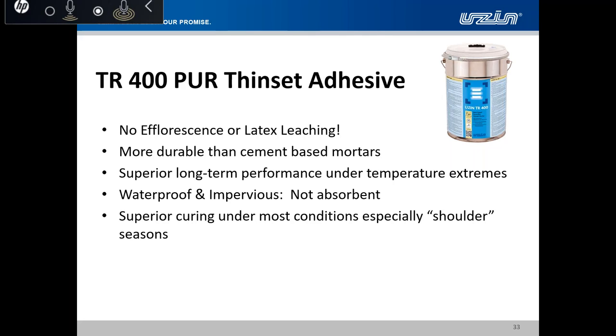And one thing that's cool with TR400, and we get into it so much in spring and fall conditions on these shoulder seasons, is that it cures out way better. Some of these conditions where we get clients that want to install tile in very borderline temperatures, in spring and fall because of scheduling, becomes very dangerous with cement-based materials, but also very favorable when we start talking about TR400 because it's a resin reaction as well as temperature material. So very, very safe.